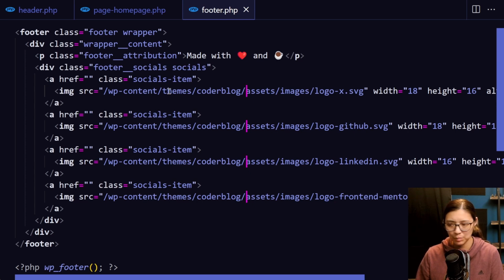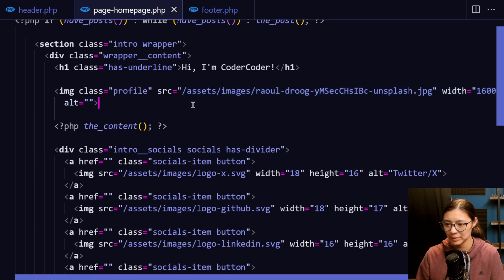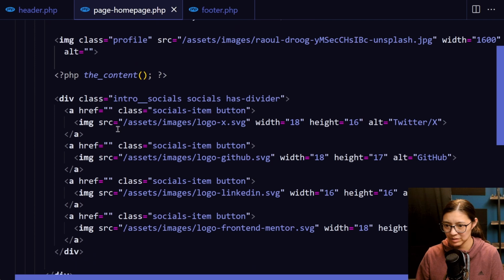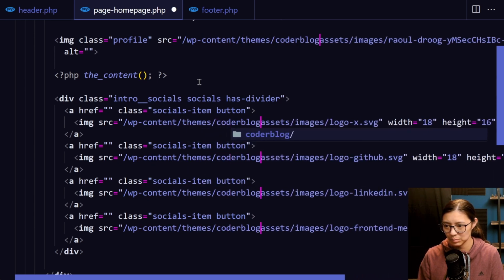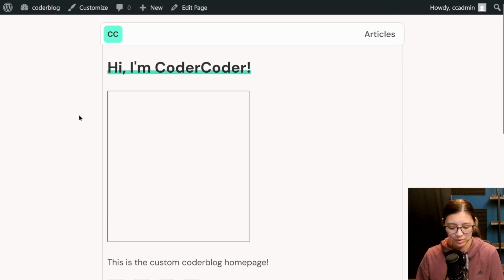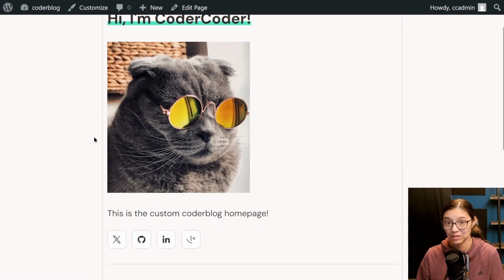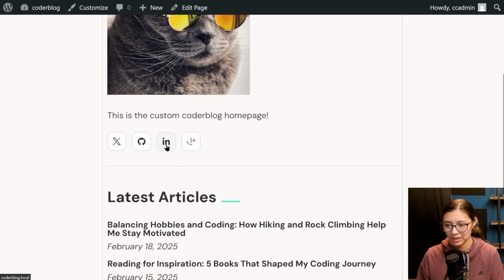And we probably need to do the same thing in the homepage. So you can see here's the image. Let's do this here. We'll just Control-Shift-L again, and this will update that hero image as well. So wp-content, themes, coder-blog. So now the images should load on our local site. Let's go back up, reload. Now the image is loading because it's hard-coded, and we will be updating that to come from WordPress, and our social media icons look pretty good.